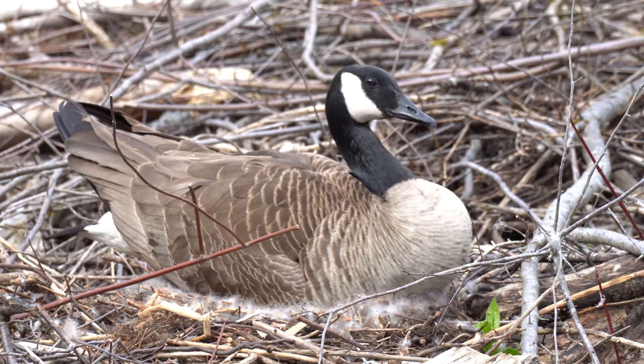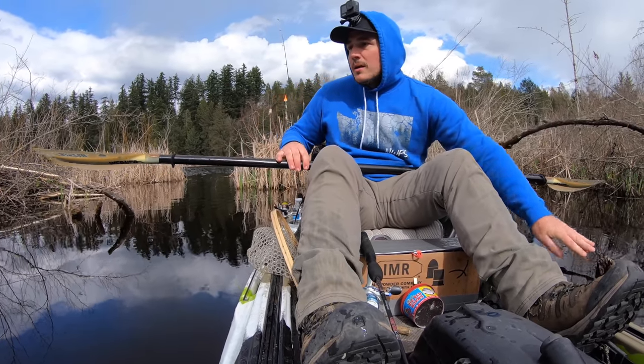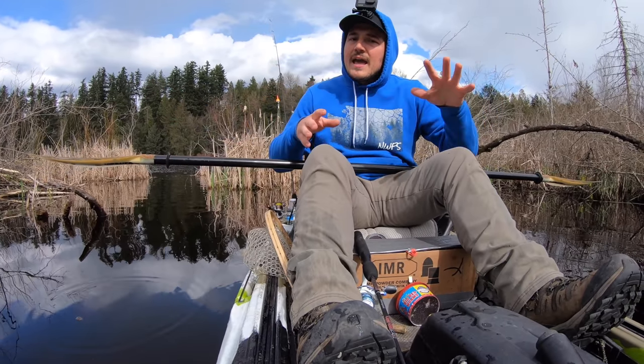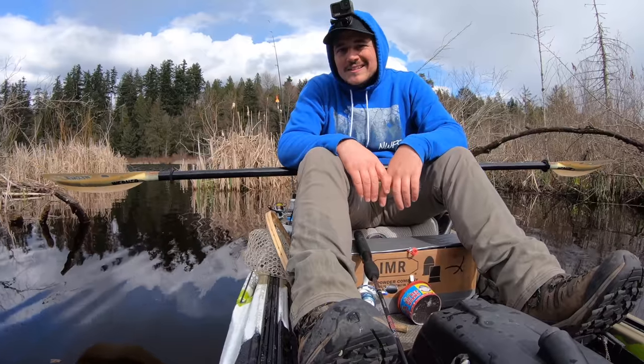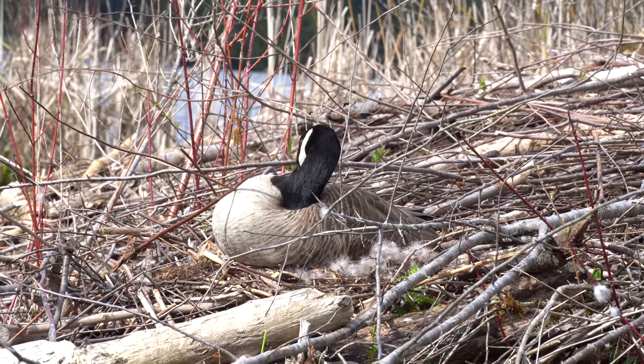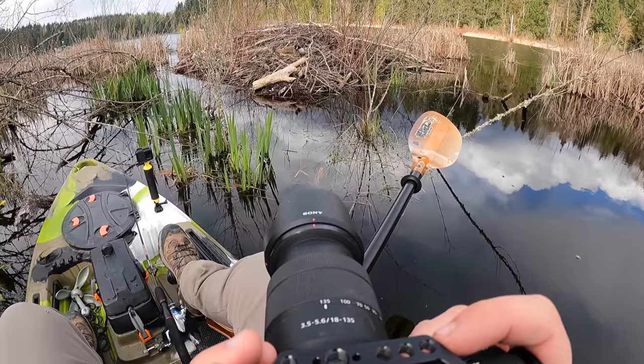That's all right, girl. Don't worry. We're not going to bug you. Don't even really want to get any closer than this right here. Remember, if you guys ever see birds or any animals really breeding or nesting, it's probably just good to give them space. So we're just going to let her nest there and do her thing. She's super pretty. Looks like a cozy nest.